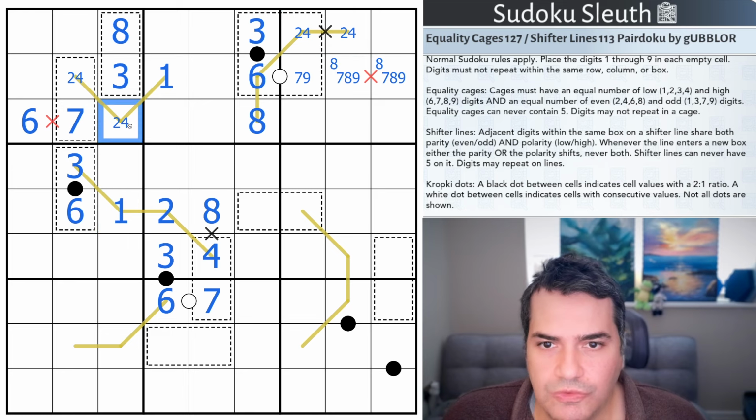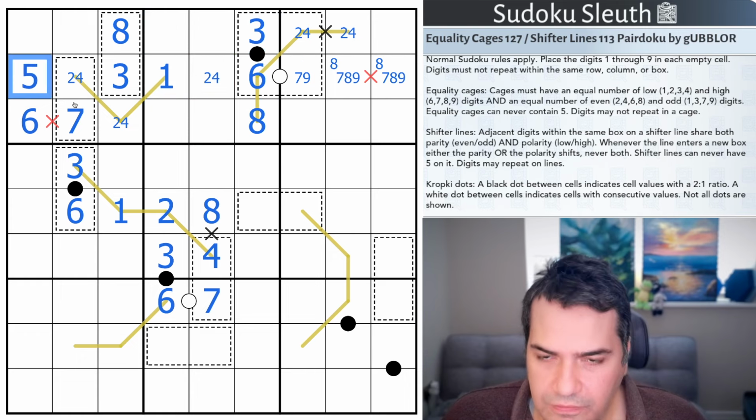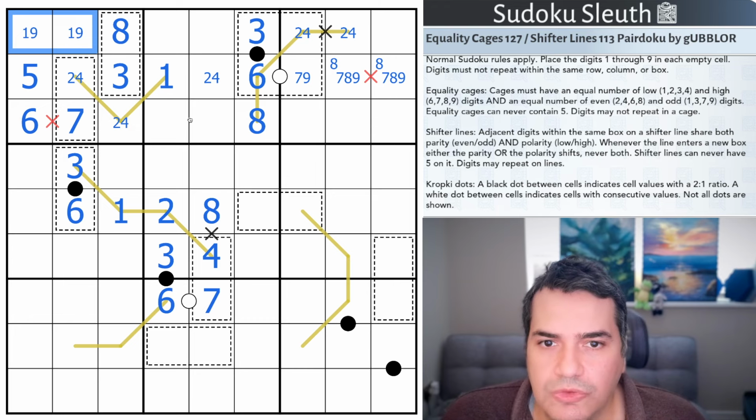Essentially, where does this 2, 4 go? It's not here. It's not there. It's in here. And this is a 5. Then we have in here 1 and 9, I'm going to say. May as well do a bit of Sudoku since we're here.